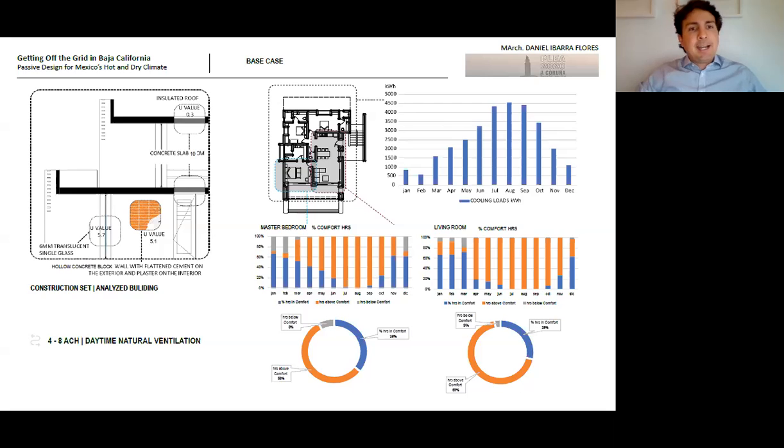At first, the analysis considered an enclosed scenario with no natural ventilation to calculate the cooling loads. This chart shows how the cooling peaks during the warm and hot season. Afterwards, daytime natural ventilation was implemented in order to establish a baseline to improve the building performance with passive strategies.